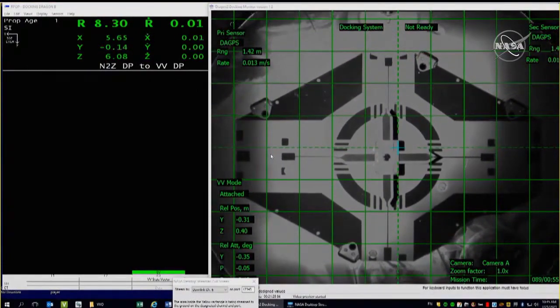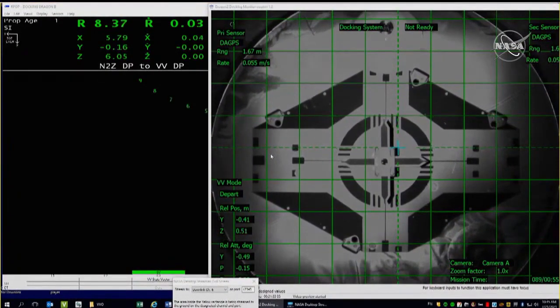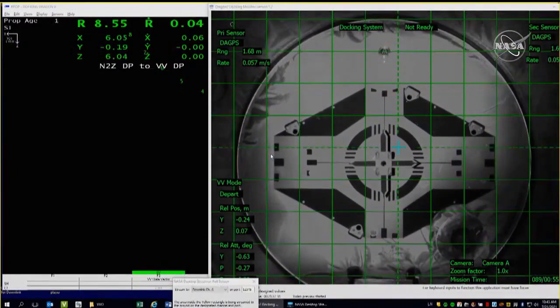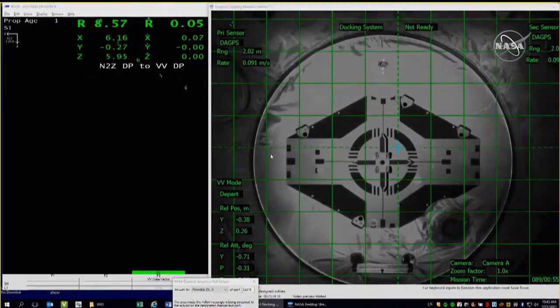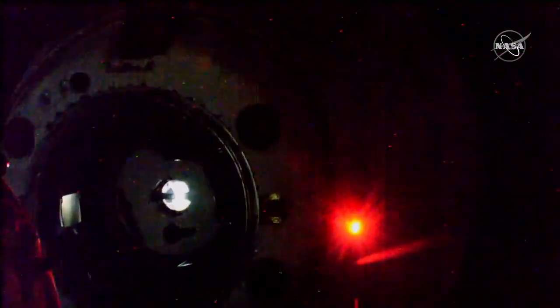All hooks open and nominal. Okay, receive separation. Separation is confirmed. Endeavor copies.